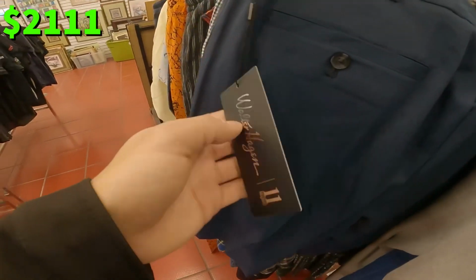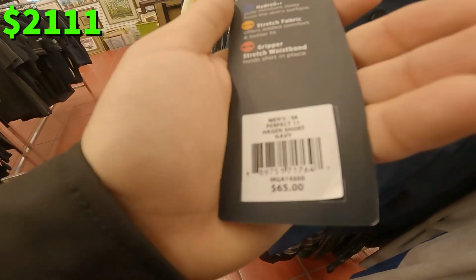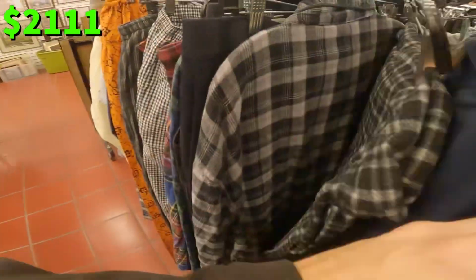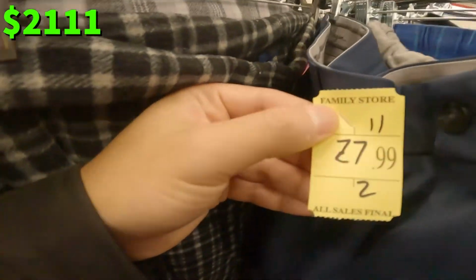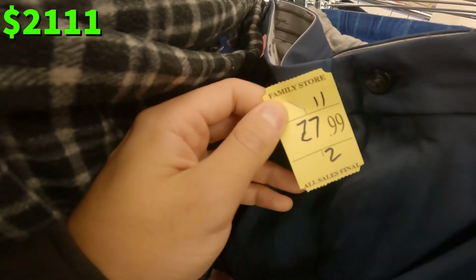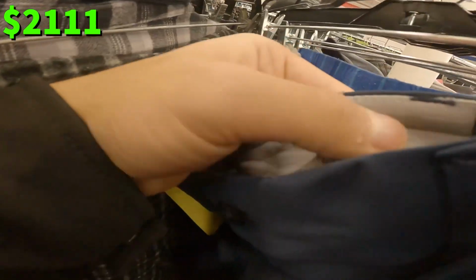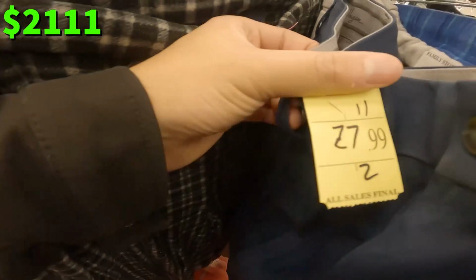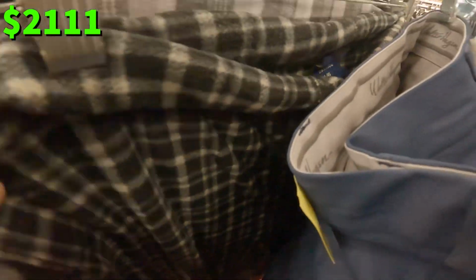And then I found these, right? I'm like, oh, brand new tag, $65 MSRP. I'm like, this could be good for eBay, even for maybe $20. But guess what? They're charging $28 here. I mean, it would be half off today, so it'd be $14, but never heard of this brand before anyway. Walter Hagen. I'm sure no one's going to buy this at this price, so once this gets green tagged for 99 cents, someone will definitely pick it up.